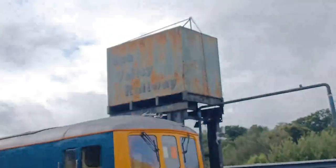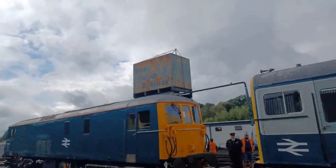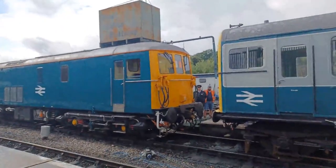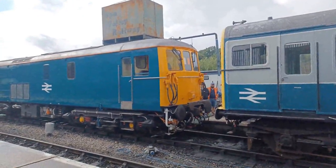British Railways Class 73 Bo-Bo 73140 was built between 1965 and 1967. This is the first example to be preserved.